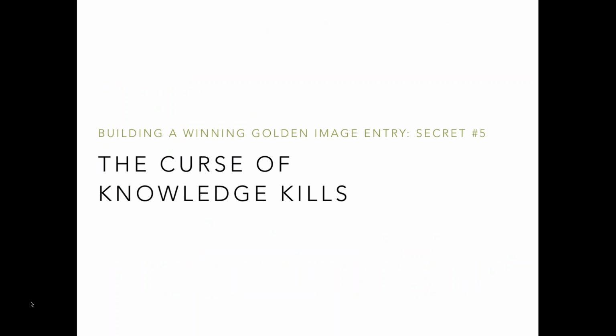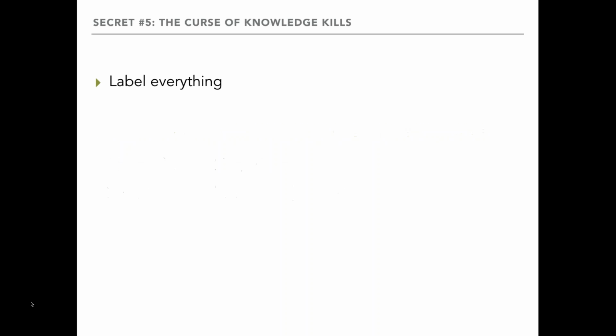The next part of your two-page summary and the bulk of your entry revolves around the implementation of your campaign. As such, secret number 5 is the curse of knowledge kills. What I mean by that is you know your campaign like the back of your hand. The judges don't. If you don't make what you did abundantly clear, the judges will get lost in the clutter, potentially becoming confused and even overwhelmed. And that will not bode well for your score.